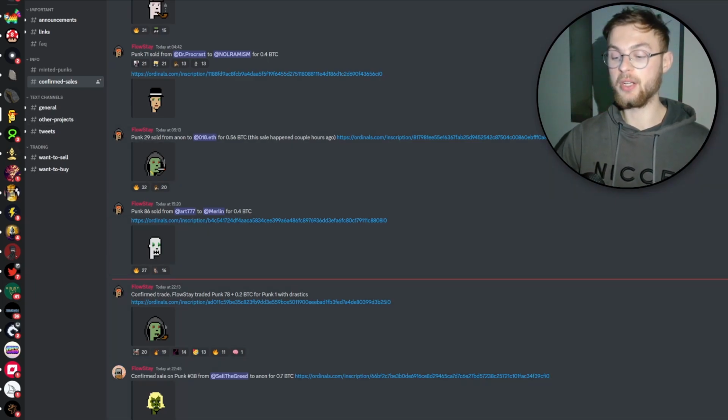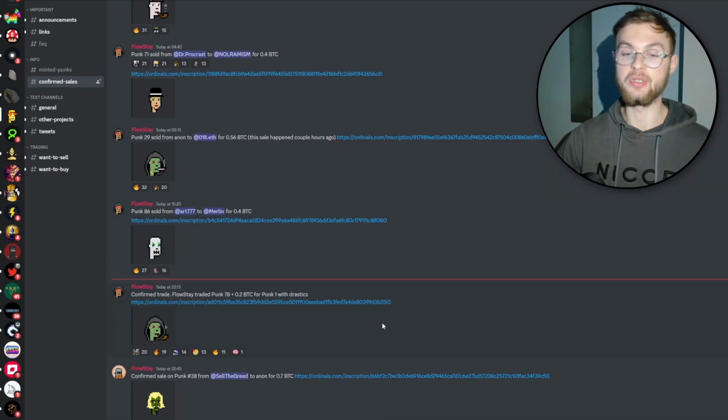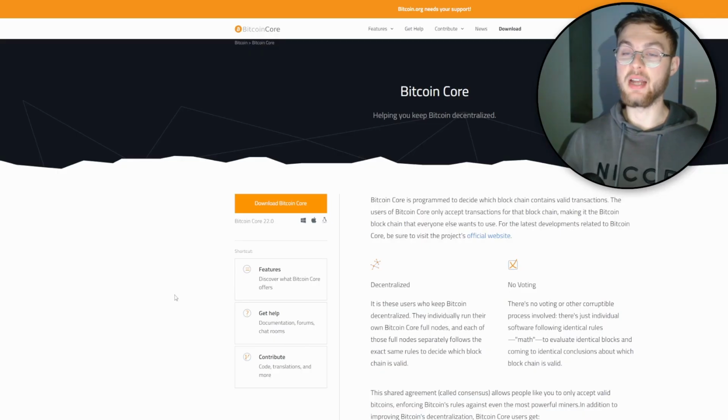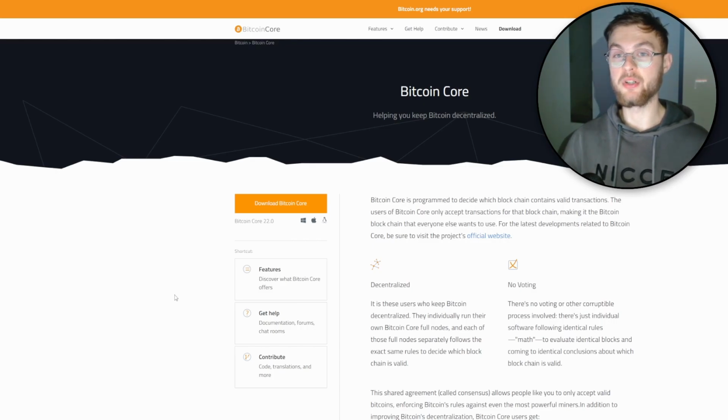So the first step that I want to show you is essentially what you need to do to trade your NFTs on Bitcoin. Essentially, the first thing that you need to set up is you can download Bitcoin Core, which is essentially a Bitcoin node that you host on your computer or your virtual machine. The disadvantage of that is you need to download it, and that's over 450 gigabytes. You need to sync it on your machine, and then you use this node as your wallet. And all you need to do is download the software and install it.